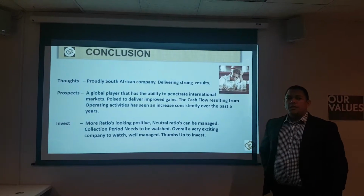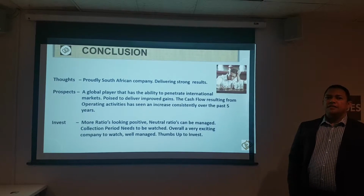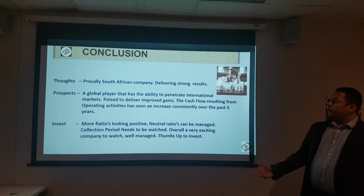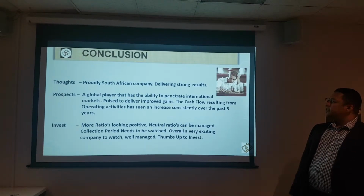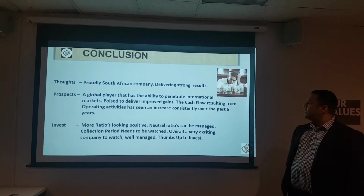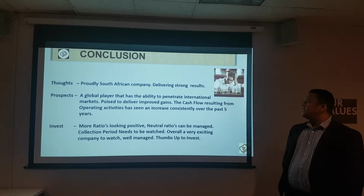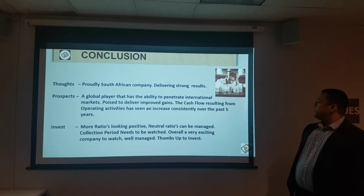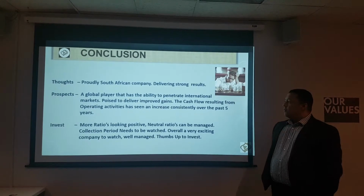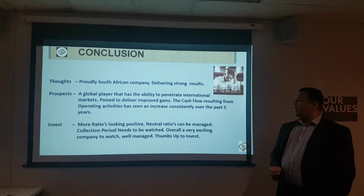So, in conclusion, what do we have to say? From a thought point of view, a proudly South African company delivering strong results. Prospects: it's a global player and has the ability to penetrate international markets and is poised to deliver good gains. From a cash flow point of view, cash resulting from operating activities has seen an increase over the past 5 years. Most ratios are looking positive. There are a few neutral ratios that can be managed.